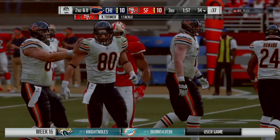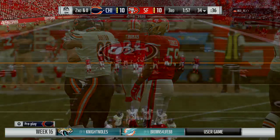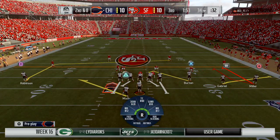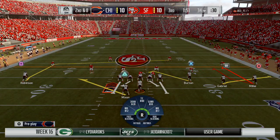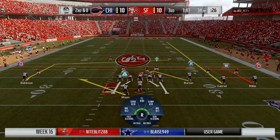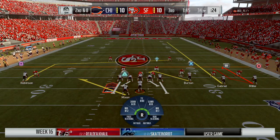Give them a couple on the carry there. 2nd and 8. They tried a quick hitter inside, but that one was swallowed up because what they're hoping, those big defensive linemen will take the bait and move laterally and open up a crease that they can run through. Didn't happen on that play.